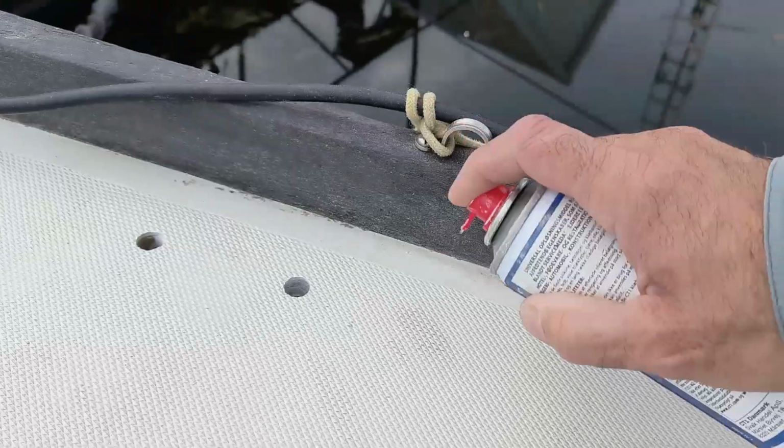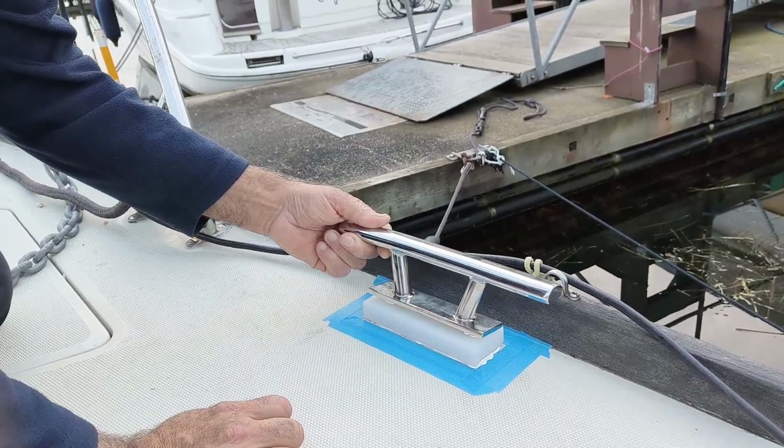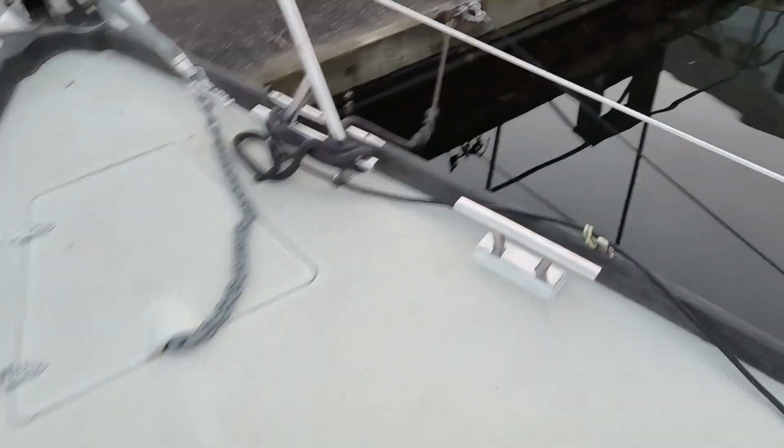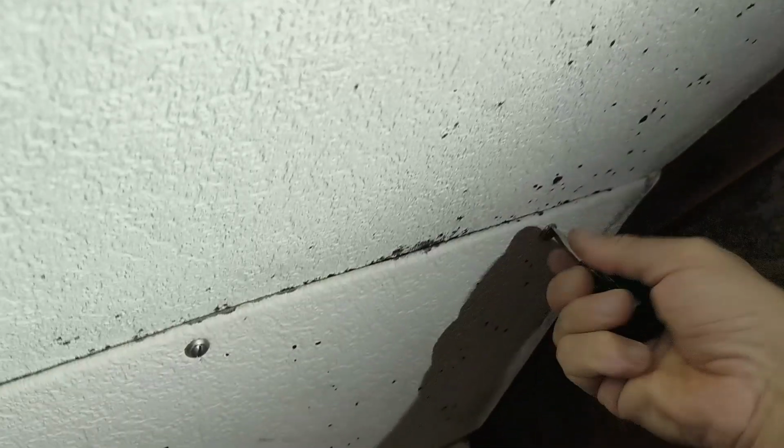Drilling holes on the deck is not a thing I love to do. So I had to really make sure I was doing it right. And when I was done and I made sure there were no leaks, then I had to put the ceiling panels back in place again.